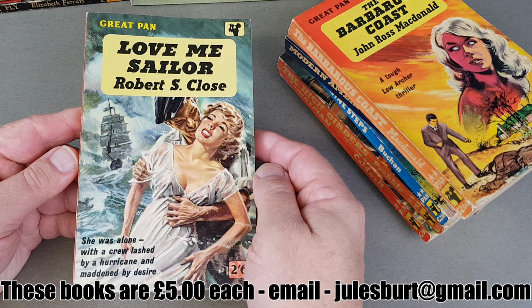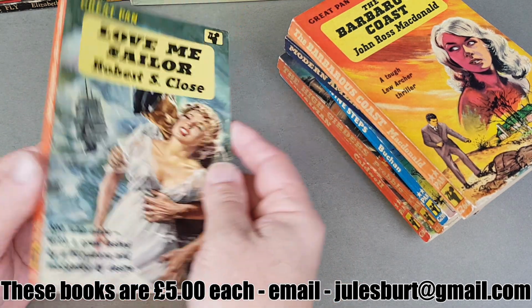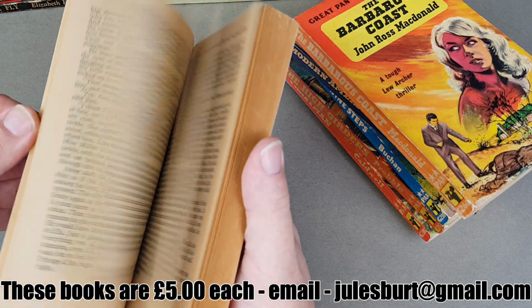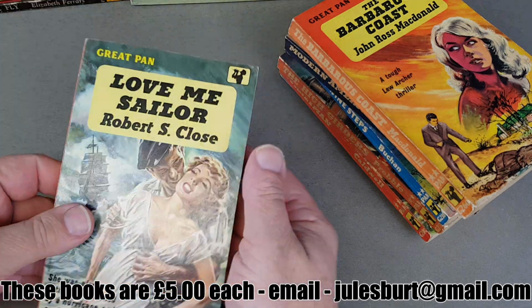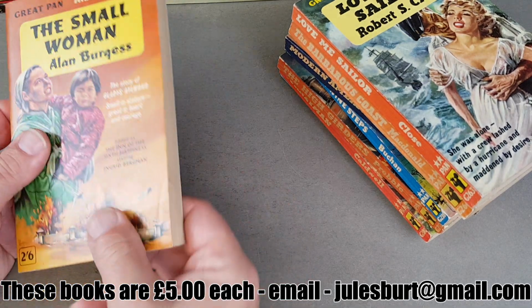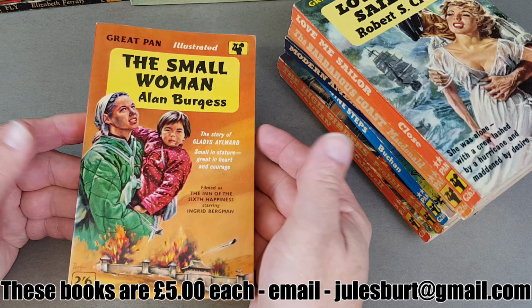Pan Classic, Love Me Sailor. Look at that. G263. Robert S. Close. Lovely. When you think most of the books we're looking at today are 60 plus years old, it's quite something, the condition of some of these. Another one, look at this, that's beautiful.